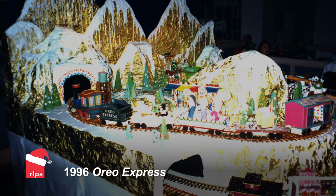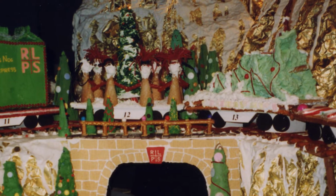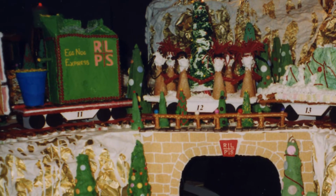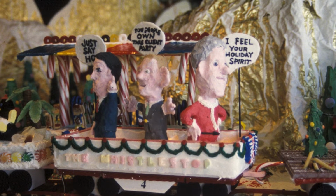A train was upgraded from being an accessory to serving as the focal point in 1996. Each team created a train car that, when strung together, became the Oreo Express, featuring a lifesaver tanker, Coca-Cola car with the iconic polar bears, and some familiar political candidates of the day. Our UPS driver even got in on the act with his own package truck car.